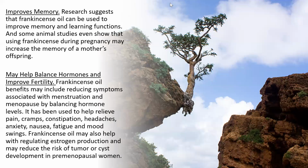Now, for improving memory, research suggests that frankincense oil can be used to improve memory and learning functions. And some animal studies even show that using frankincense during pregnancy may increase the memory of a mother's offspring. Now, that's pretty unbelievable. I don't know how all of that works, but these are some studies that are being done. So if you're pregnant, get some frankincense. You want to have a smart kid, or maybe a kid that can remember things, right?